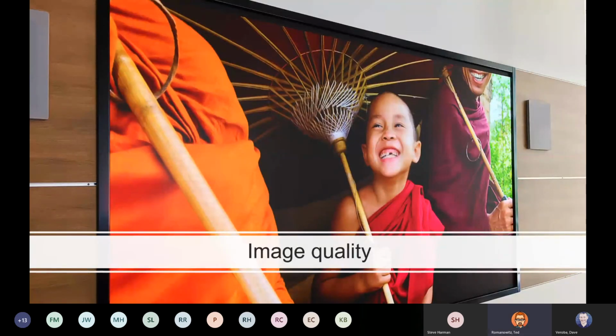All right, and so content is only as good as the image quality, and this is a great picture of Ushio manufacturing facility in Japan, in a beautiful lobby display that greets all their customers, vendors, and employees alike. Let's go to the next slide.